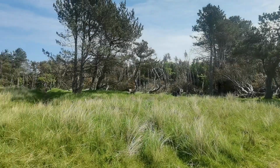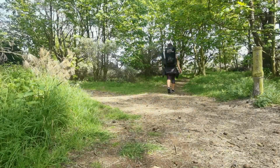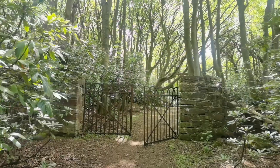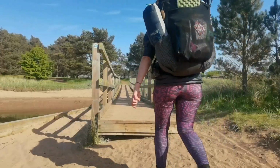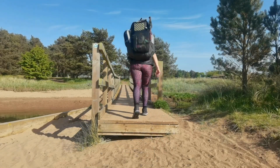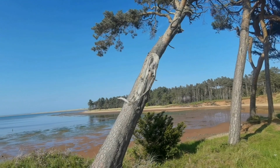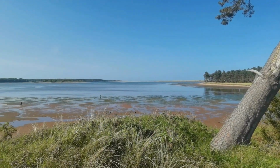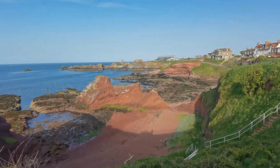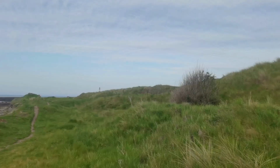I followed the coastline for as long as I could until the tide made it impassable. I detoured through some beautiful ancient woodland to link up with the Lindisfarne Way once more. This is the exact same route as the John Muir Trail, and it follows the tidal estuary all the way to the beautiful town of Dunbar. From here I walked along the tidal wall to that night's wild camp spot.